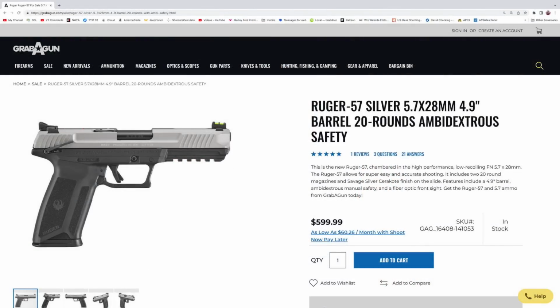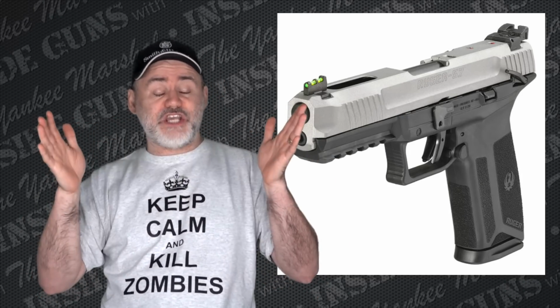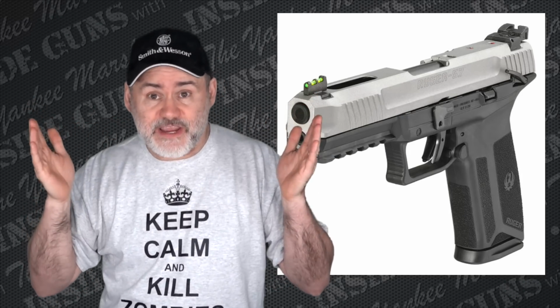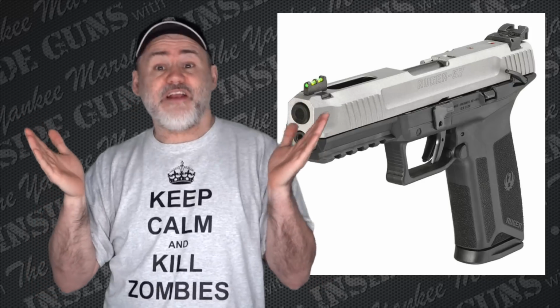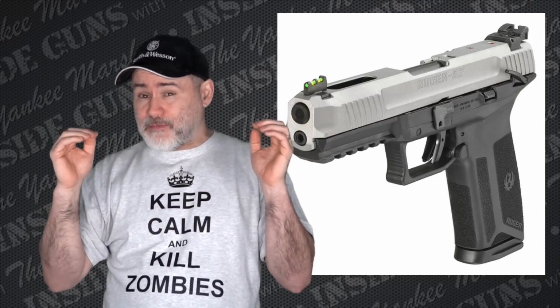Now, this one is a silver Cerakote slide, and it does have the manual safeties. I would prefer not to have the manual safeties, but I know a lot of people like them, so I went ahead and chose this one. You can find it for a similar price. I think it's like $20 more without the safeties, but this is the one I'm choosing to showcase here. Now, this one cost $599, so it's well in that range of moderately priced carry guns today. Unfortunately, that's very average.